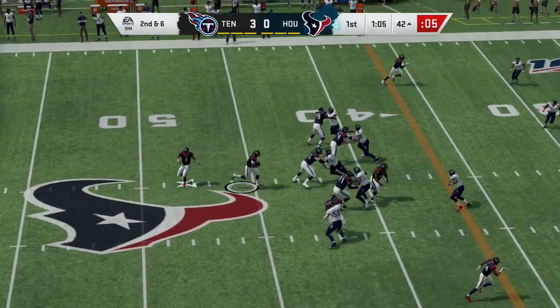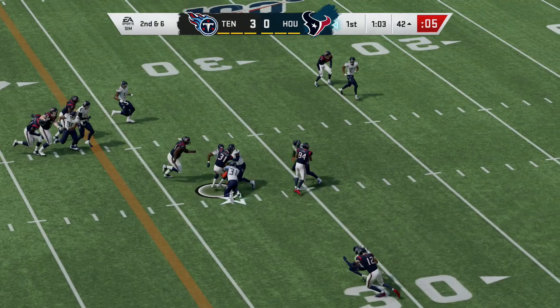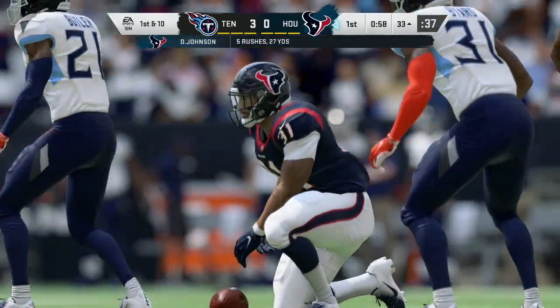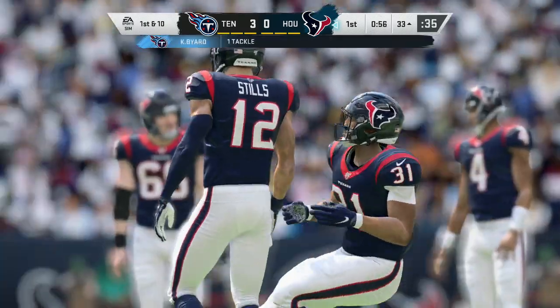Just not right. On 2nd down, it's Johnson. And he's going to get it down to the 33-yard line here. 9 yards to pick up there, and it's a 1st down.